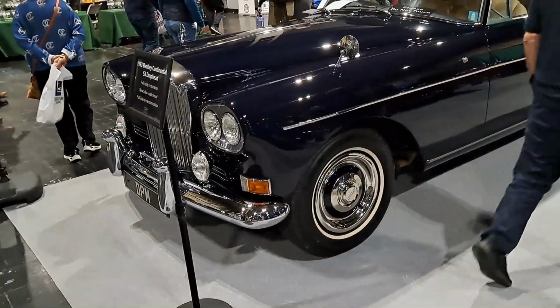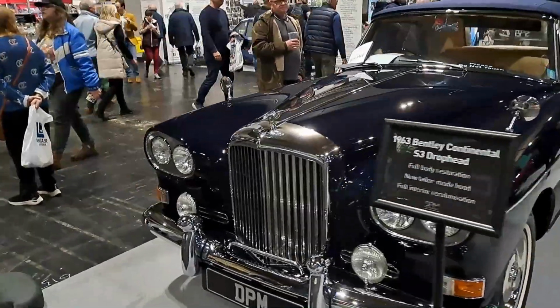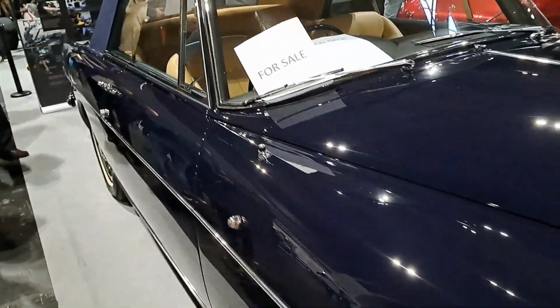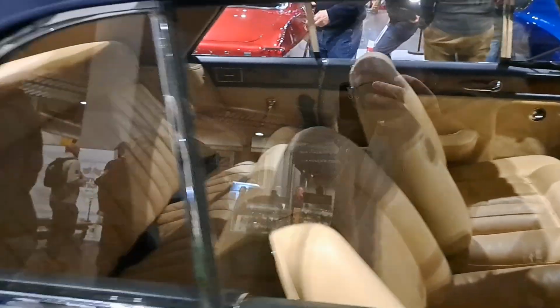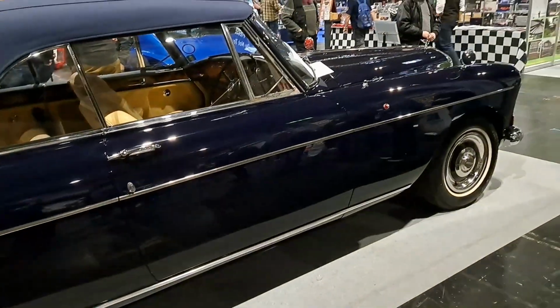1962 Bentley Continental S3 drop head, dark blue with a beige leather interior, and it's for sale. And wood and other things. I do like a nice beige leather interior. That would suit me very well, viewers, but I don't have the money to buy something like that.